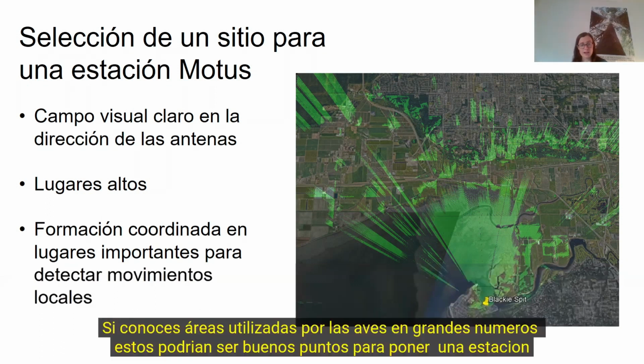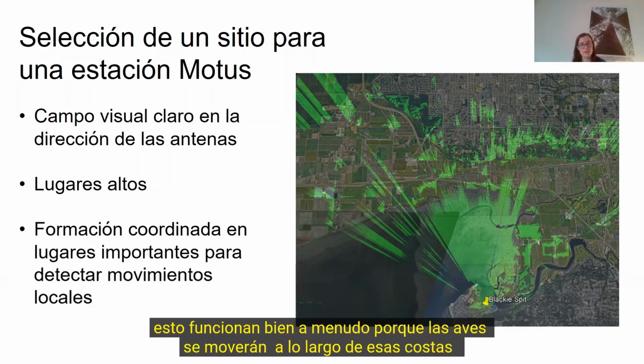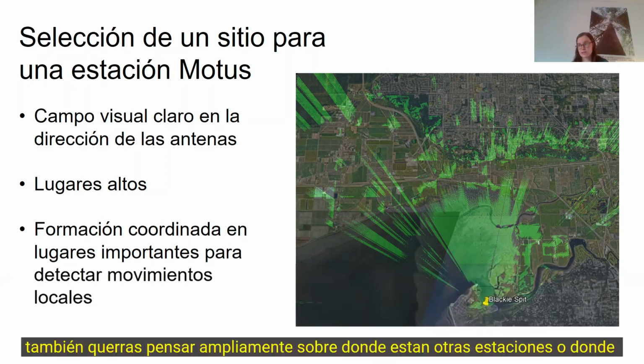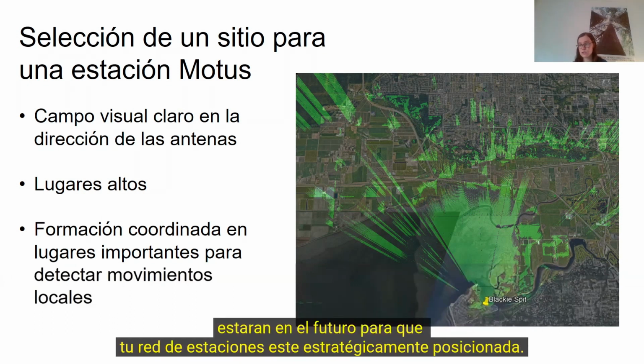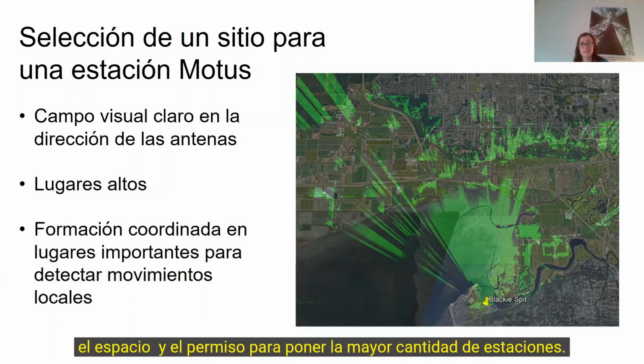If you know of high use areas that birds are frequently at, those can be good spots to put Motus stations. And if you have antennas pointed so that they follow the coastline, that can also work well in some cases because birds will often move along those coastlines. You also want to think broadly about where other stations are or where other stations are planned for the future so that you can have a strategically designed array and maximize your coverage of the area. Of course, all of this depends on where there's space and you have the ability and the permission to put up a Motus station.